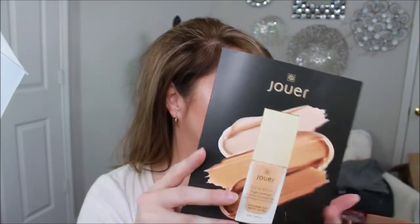I will say I pulled the colors offline, like I always do, because I don't go into a store to shop. I shop online and have it delivered. And the color that I got was too light for me. I wanna say I used the porcelain. And when I put it on, it was just way, way too light. So they did send some additional samples. So I do plan on trying some other colors to see which one matches better, because the color that I bought myself online was just way, way too light.